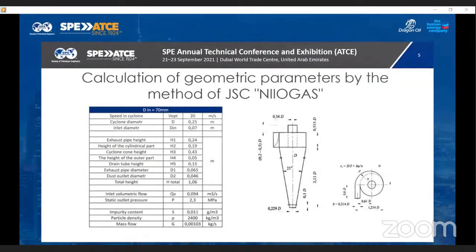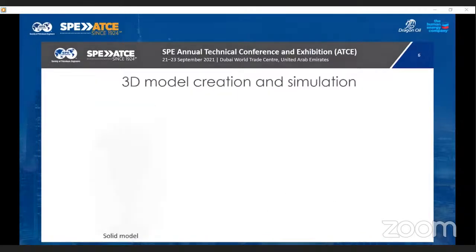The calculation of geometric parameters was done using the near gas method. Here you can see all the geometric parameters: heads, diameters, mass flow, particle density, impurity content in the gas flow, and also the static pressure and inlet volumetric flow. After using this method, we got several theoretical parameters which were used during the modeling of our 3D model.